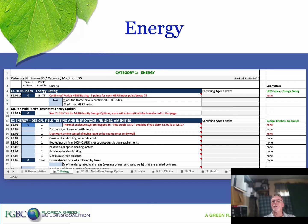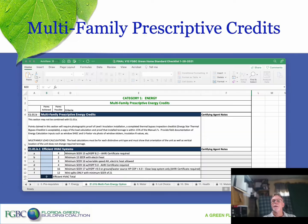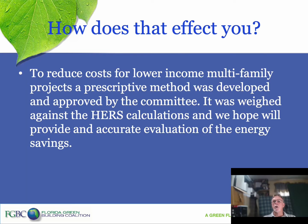You can look at the sheets, you'll see that there's a separate category for each one, and E1.01B has a separate tab for computing that. And when you go to that tab, you'll see it, and each one of the things that you add to a house will have a point value. To reduce costs for lower income multifamily projects, a prescriptive method was developed and approved by the committee. It was weighed against the HERS calculations, and we hope will provide an accurate evaluation of energy savings.